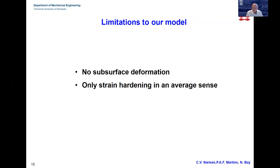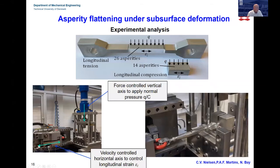Before showing the calculations, I will show our experimental setup for verifying this model. We use this dog bone geometry with a central part of an aluminium block provided with asperities, longitudinal ridges with a triangular cross-section. Here we have 26 asperities, and they are inserted into a channel forming tool and loaded by this tool fitting into the channel.